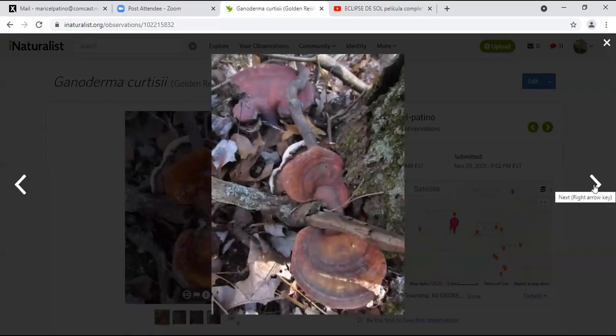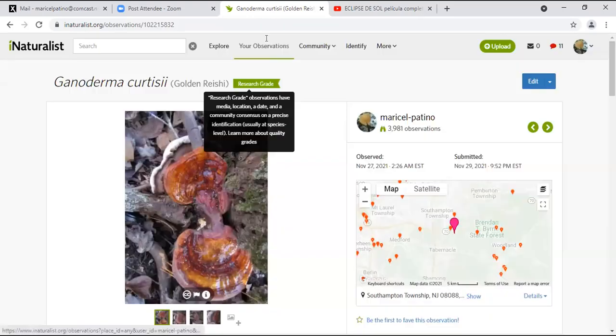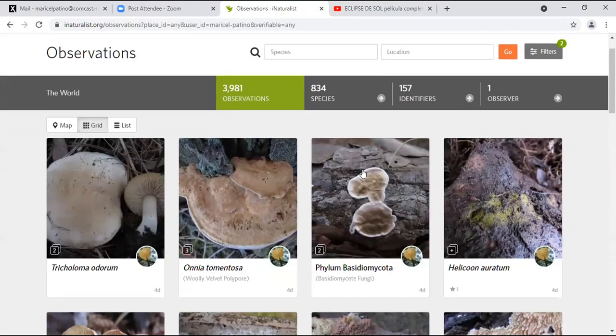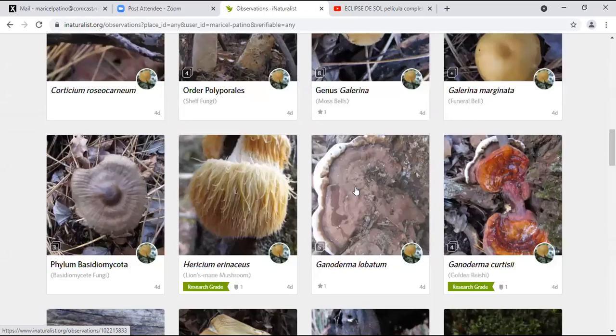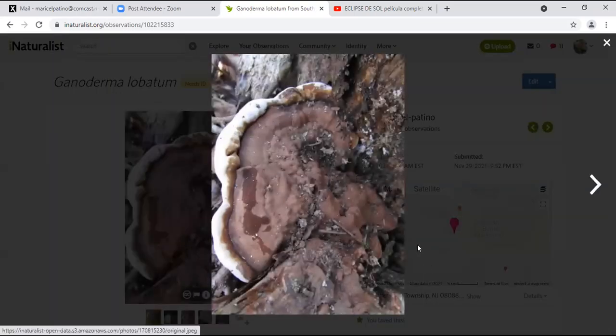And then I removed, not yet. No, maybe not in this one. This is the pore surface of curtisii. But I have the observation for the Ganoderma lobatum. Oh, I see. It was next to it. So I removed the Ganoderma curtisii from the top. And look, this is intact. There's no relation between the two.